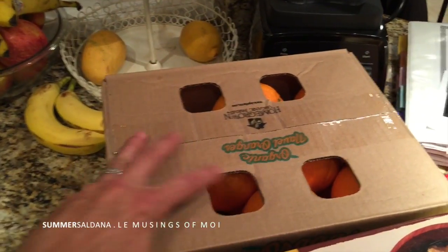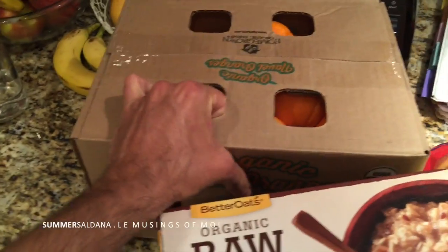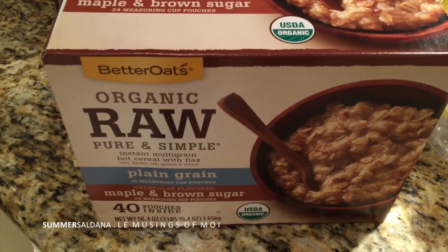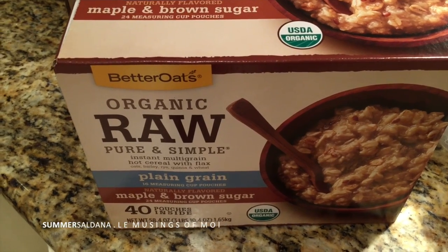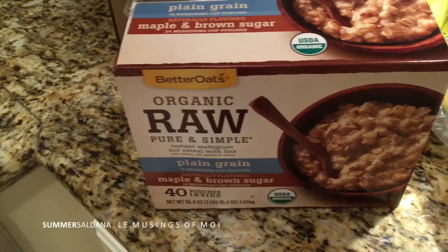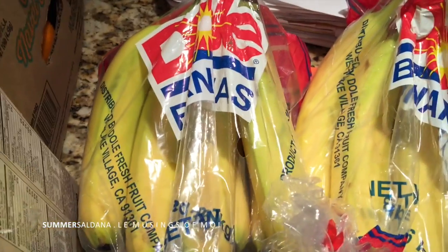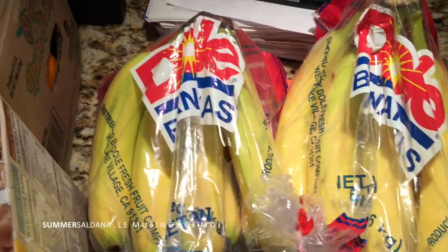Alright, oranges. They had organic navel oranges there by the case. Got a lot of those. Decided to try this organic raw oatmeal. I will eat the plain one with no sugar in it, and the kids will eat the maple and brown sugar. Because sometimes I just eat plain steel-cut oats just to kind of get it down, get some nutrition and some fiber. Not many people probably would like to do that though.